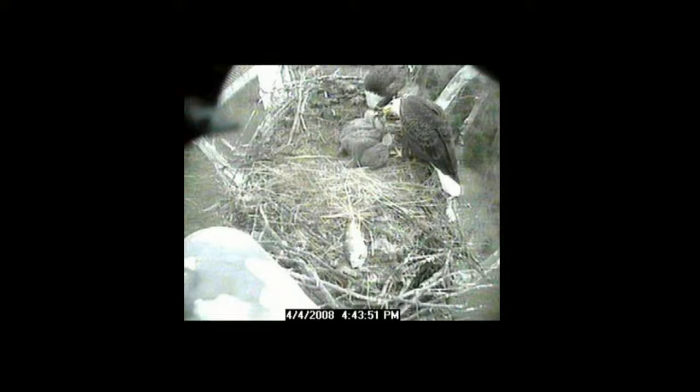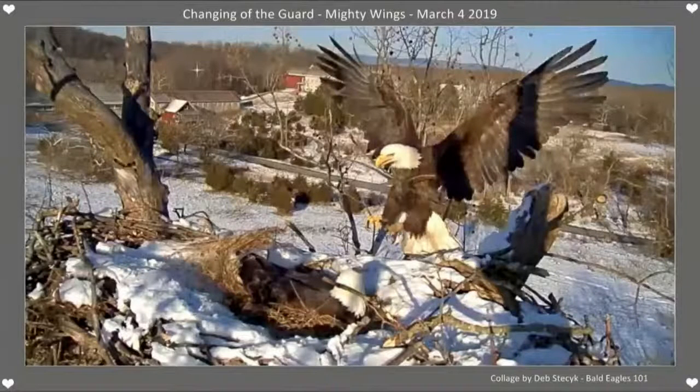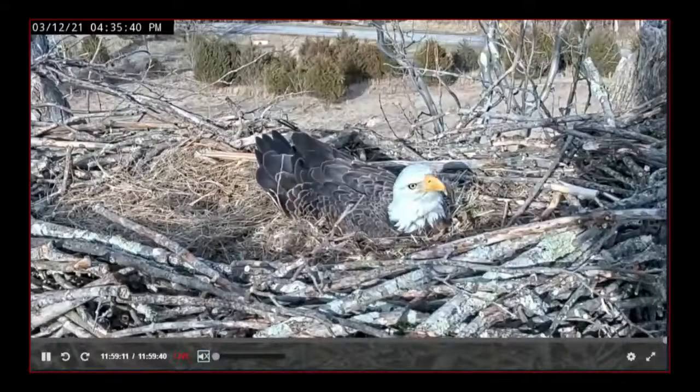Again, in 2008, we had 3 eaglets. They all hatched, they all fledged. They got lots of fish. You can see Liberty and Belle feeding their young ones right here. Over the years, the technology has changed, greatly improved. Here's a great photo by Deb Steck of Bald Eagles 101 of our newer camera. It's a much higher resolution, and we get some great images from it now.